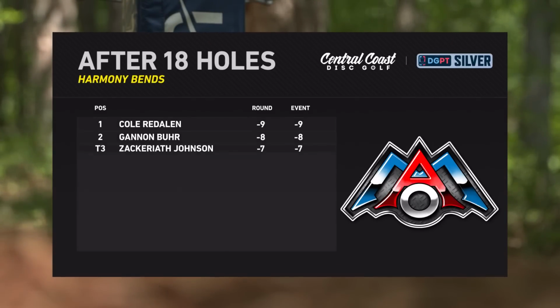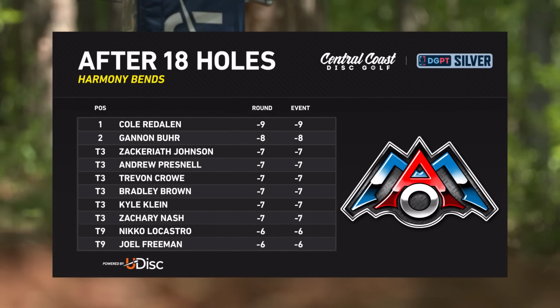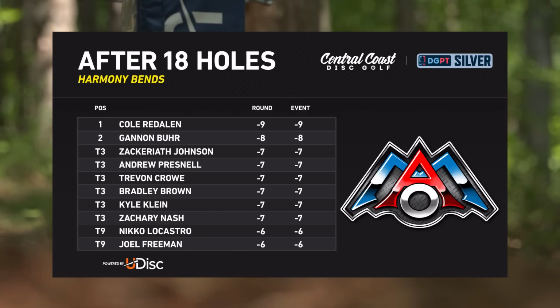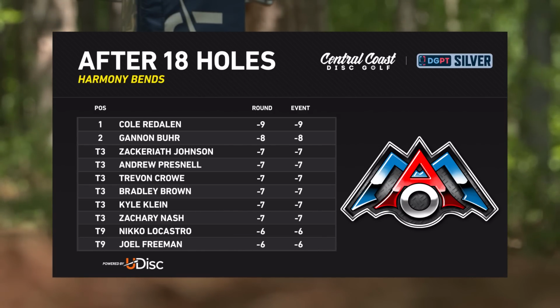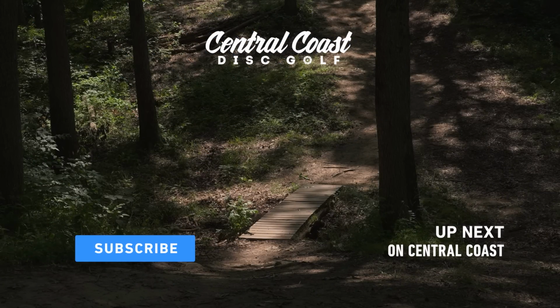Gannon's going to make the lead card there with an 8 under par. Presnell is actually going to make the lead card as well, and he joins Zach Johnson and Cole Redallen. Yeah, going to be a treat to watch Cole and Gannon battle it out, as well as 2 locals, Zach and Andrew, with varying game styles. It's going to be a well-rounded card, and we are super excited to continue disc golf at this dream track.